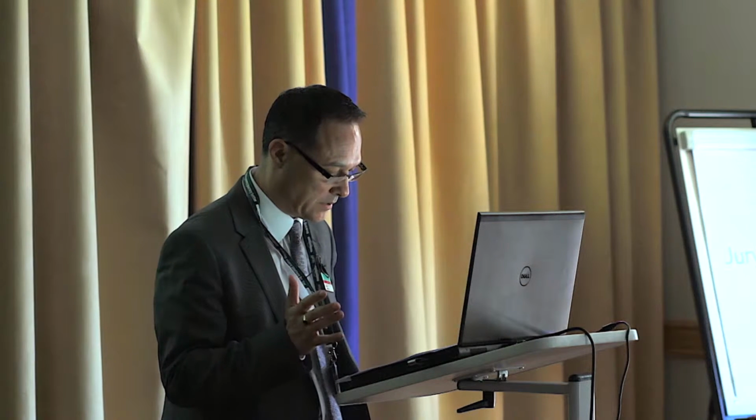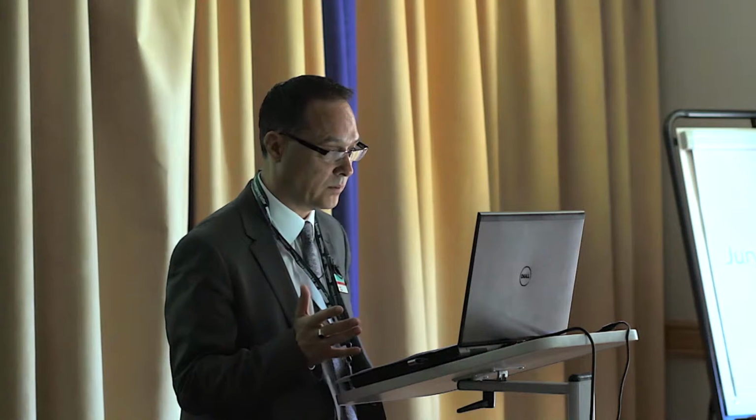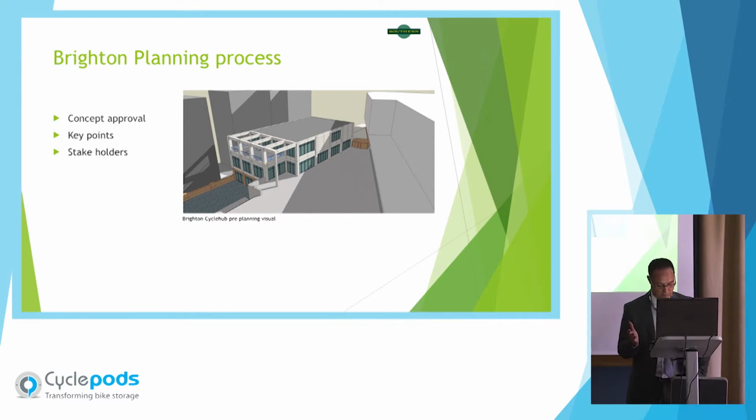Some key points to think about in the planning process is making sure that you have a clear plan and objective. Who needs to be involved right from the beginning, have a good comms plan to be able to give that information out to people beforehand, what you're trying to do or to achieve, making sure that the staff and the business know, and providing posters, etc.